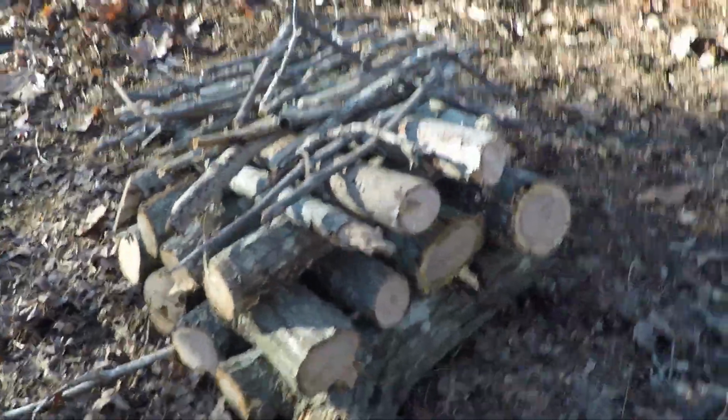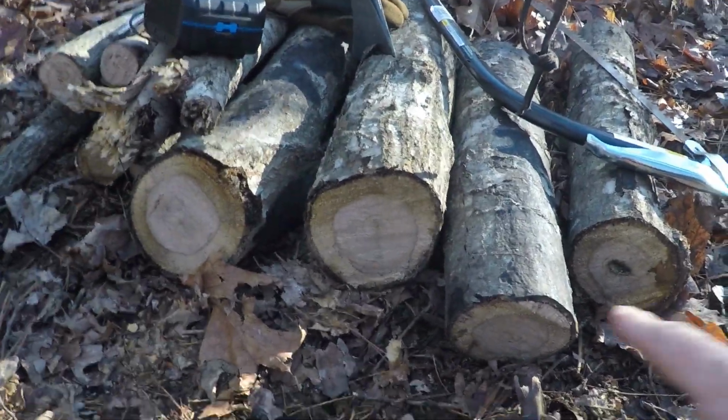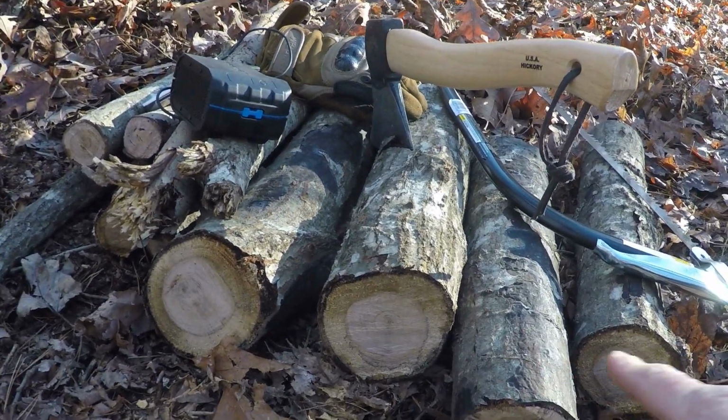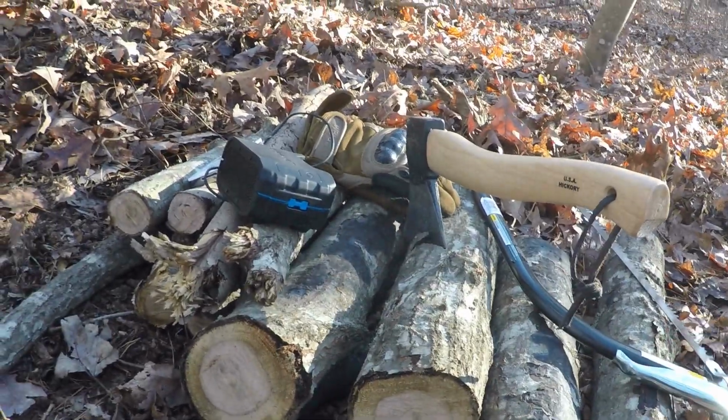Here's the firewood that I cut for this part. Grabbed a whole bunch of smalls. Of course, having a 21-inch bow saw made quick work of these larger ones, which are about 3 inches wide each. So those should burn for a pretty long time.